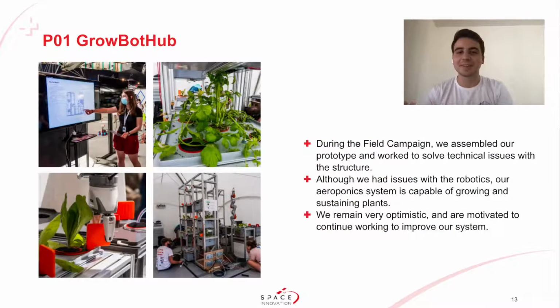So the field campaign was actually one of the first times that we managed to build our robot and bring it online because of several delays during the year. And as many things do the first time you build them, this one had technical issues and engineering issues. So we spent a lot of time during the field campaign overcoming and addressing them. But we managed to test some things on the side.